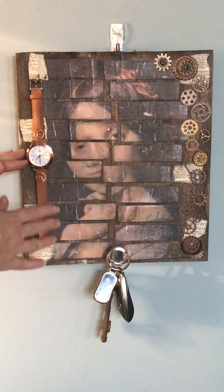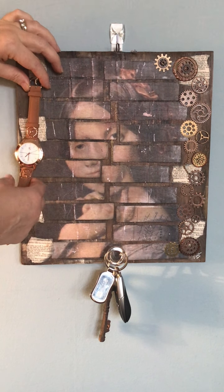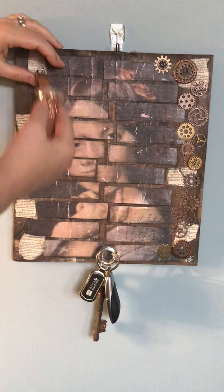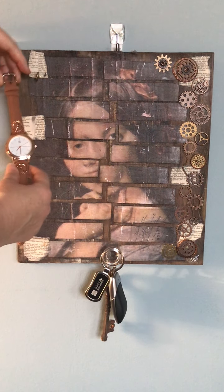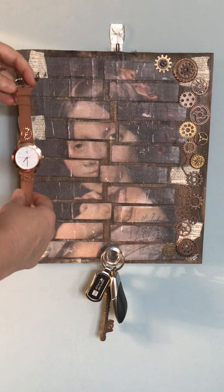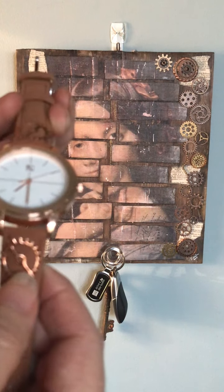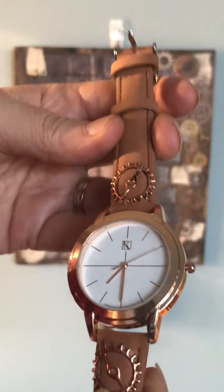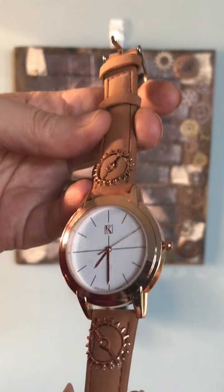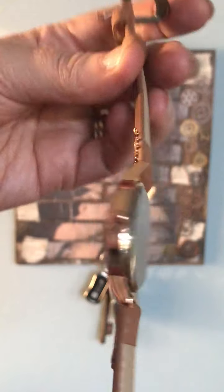This is her something new that she's gathered just recently in her travels. It's a brand new, never been worn or used Japanese quartz watch, which you can take off and on from this little hook here. And it's embellished with some gears, which are copper gears. And it's really very beautiful, rose gold, brand new.